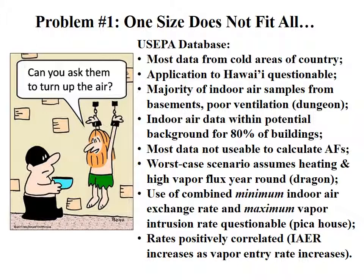So we were referring to a house that somehow had a very high vapor flux rate up through the floor, but a very minimal indoor exchange rate, as far as air leakage into the house from the walls and the roof, as a pica house, kind of a vapor-eating house, kind of a mystery. The problem with this idea, which we'll talk about in a minute, is that the rates are positively correlated. As your indoor air exchange rate increases, then your vapor entry rate increases, and vice versa. So you can't really assume a high vapor entry rate and a low indoor exchange rate. They're always going to be positively correlated. They're part of the same issue of building leakage.